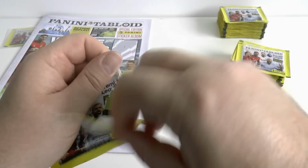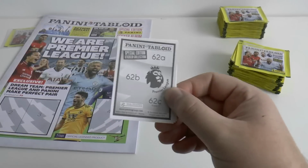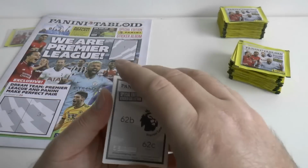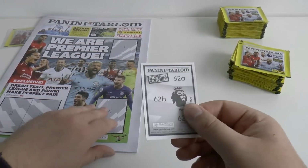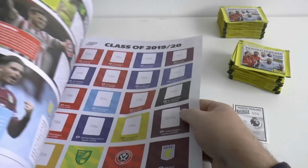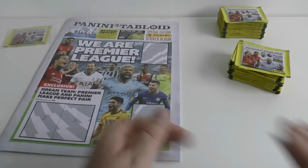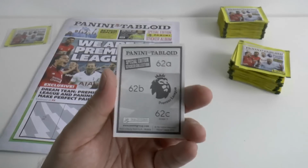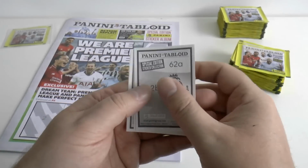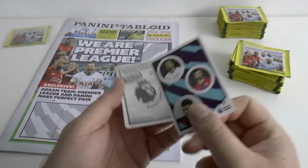So here comes the first pack. This is our first look at the stickers. We'll start off with the backing. I forgot to mention there were 150 stickers in total, but I think it was around 120 if you discounted the A, B, C, etc. Yeah, 120, although I think there's 150 in total. That being said, as you see here on this sticker, 62 A, B and C, it looks like we're going to get 3 stickers in one. Nicely designed backing there. Let's have a look at this one.